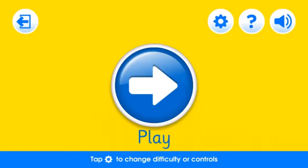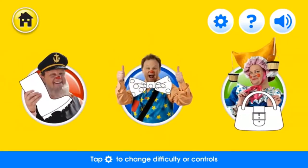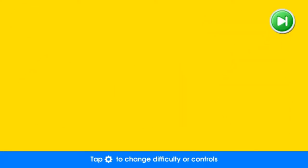Something special, paint pop. I think it's time to play with Mr. Tumble and his friends. Hello, Aunt Polly. Aunt Polly is going to the shops today. Let's paint her handbag and help her on her way.